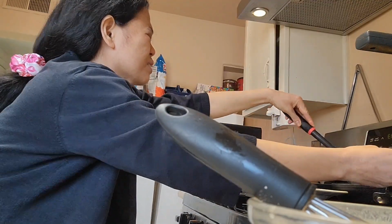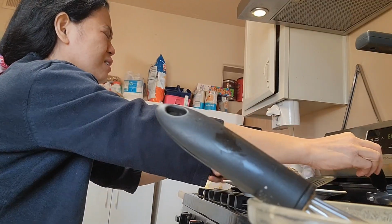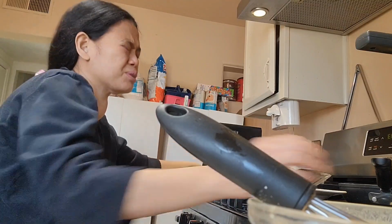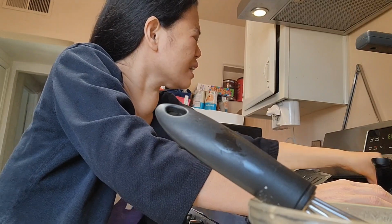You want more? Mm-hmm. Okay, I will give this to you. Aw, Mommy, you're so nice. Of course, because Mommy loves you. I love you. Mommy loves you so much. First time I think was supposed to be for you.